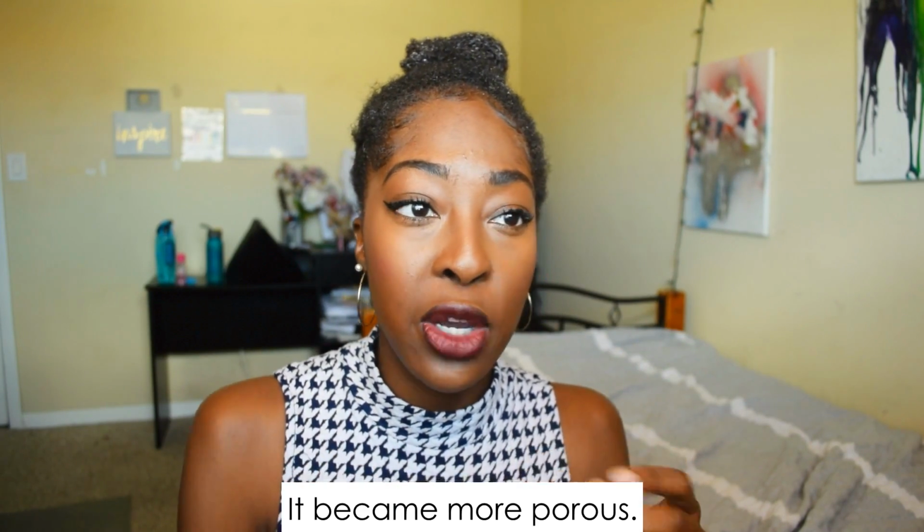But the sun bleached parts of my hair were actually a lot weaker than the rest. I wouldn't say it was damaged, it's just it didn't retain moisture as well. I felt like when I would twist or braid it up, my ends would be a little bit fuzzier than the rest of my hair. So my hair is a lot stronger now that I'm keeping it out of the sun more.